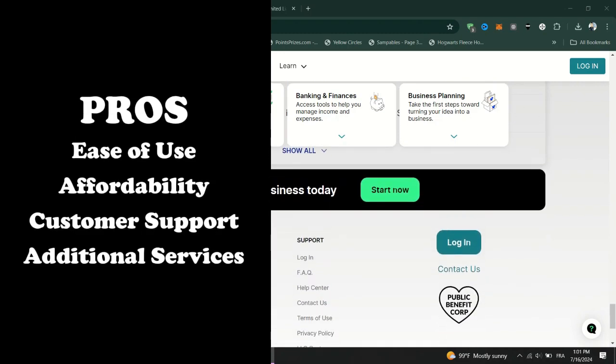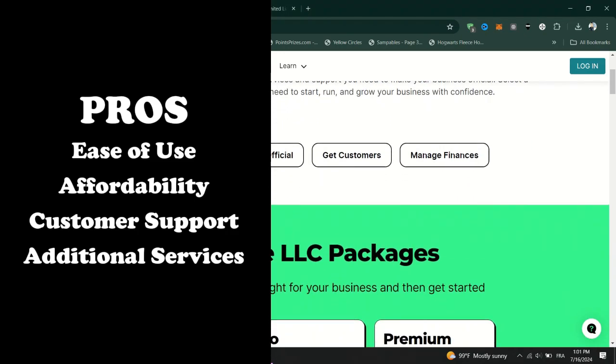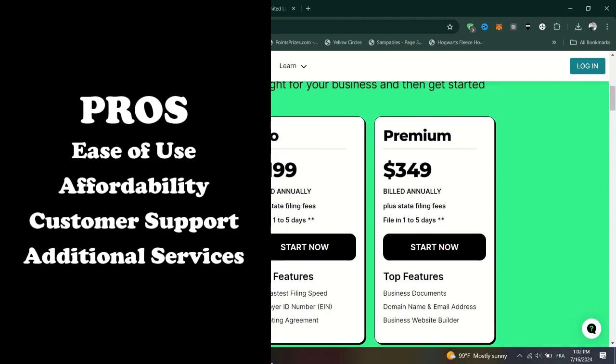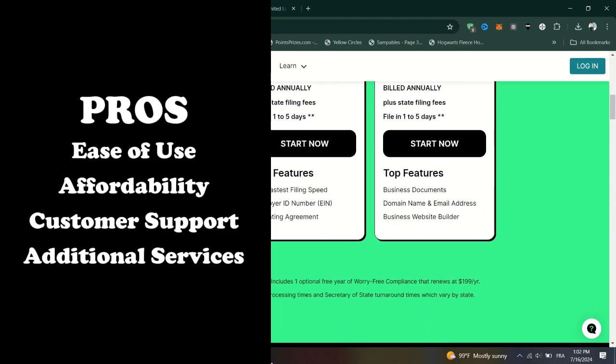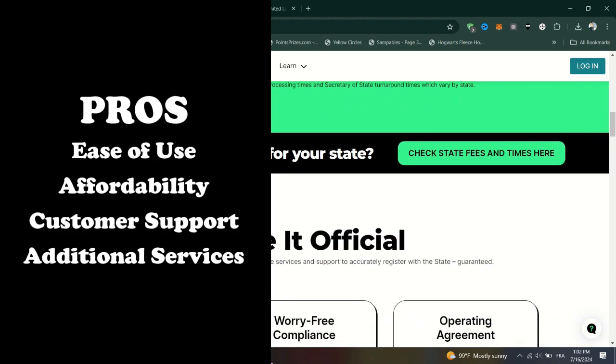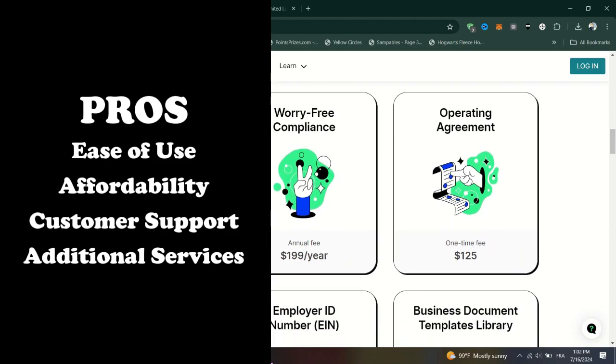Pros. Ease of use. User-friendly platform with straightforward processes for business formation and compliance. Affordability. Competitive pricing for business formation packages and ongoing services. Customer support. Accessible customer support channels to assist with inquiries and issues.